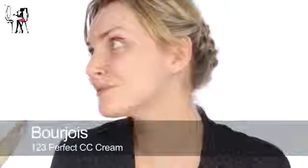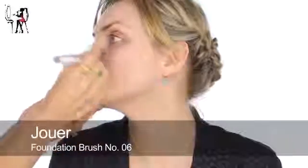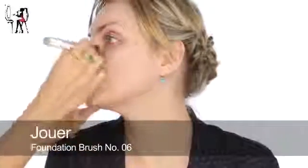I'm going to suggest that we start with this, which is the New Bourgeois CC cream. And I've been using this on myself every day, and I think it's just brilliant. What does it do? Well, it's kind of a tinted moisturiser. They all have these names, you know, BB cream, a CC cream. So it's a CC, a colour corrector. Essentially, they're sort of tinted moisturisers with bells on. So they have skincare ingredients, and they have a little bit more coverage than the traditional tinted moisturisers.